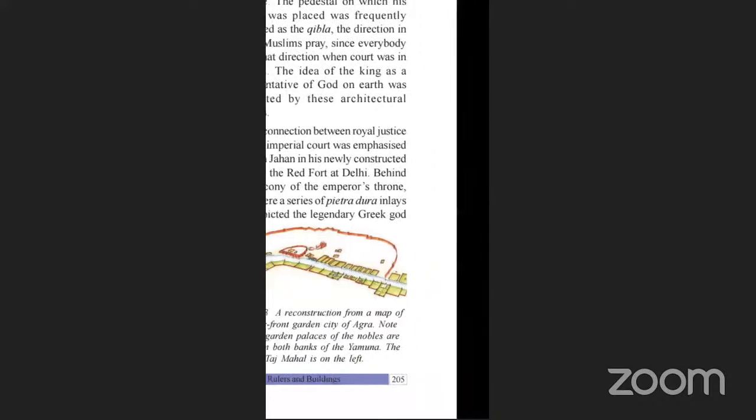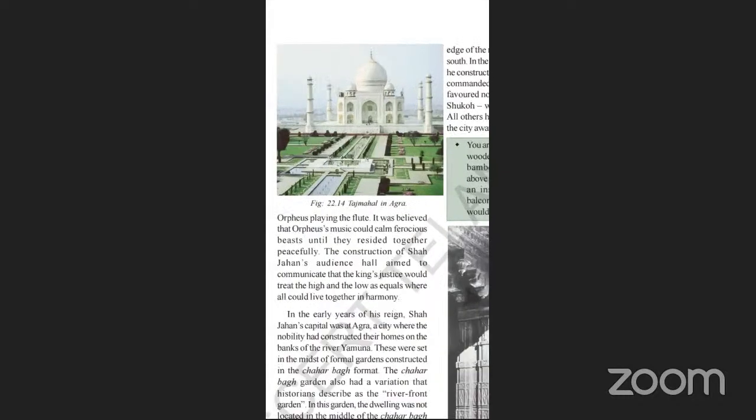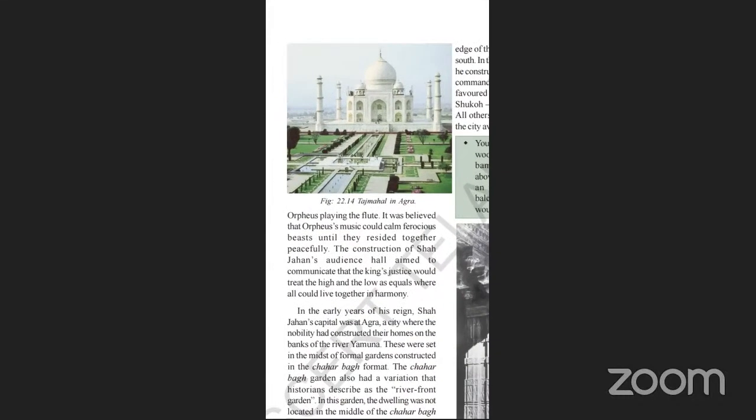A reconstruction from a map of the guarded city of Agra. Note how the garden palaces of the nobles are placed on both banks of the Yamuna, and the Taj Mahal is on the left. Taj Mahal construction is also given. Next one, this is the Taj Mahal in Agra, constructed by Shah Jahan.